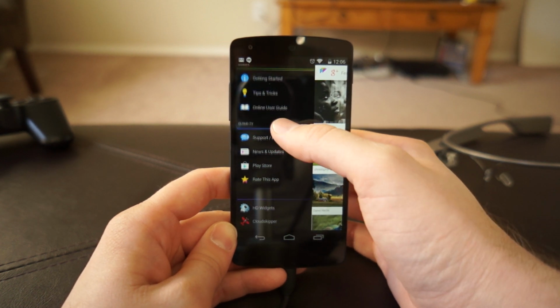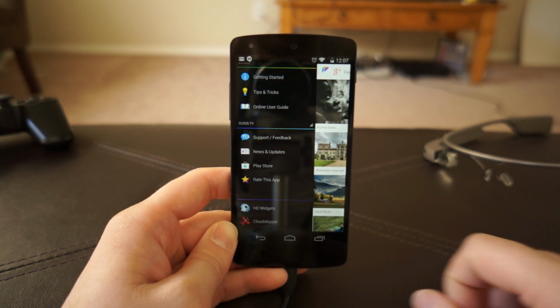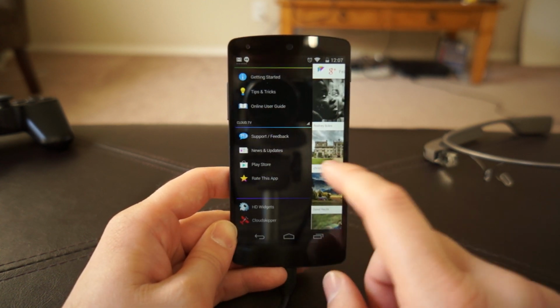That's just about going to cover it for Dayframe. These are the guys, Cloud TV. These are the other applications these guys also make. You probably know of HD Widgets. It's a very popular application on the Google Play Store. So yeah, November 12th, the application will come out.